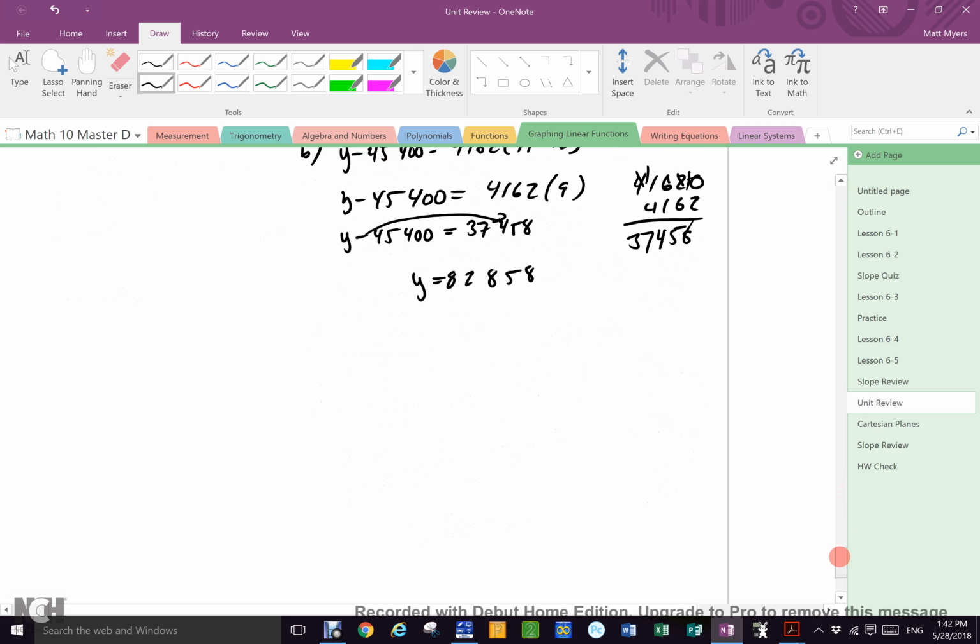Now, some people in the other class cheated a little bit, and they used a table of values. And they put 2,000 right there, and however many girls were playing, 45,400. They knew that every year it went up, they had to add 4,162. Because that was the rate of change, right? So then this one would have been 49,562, and so on and so on and so on. And they just did their table of values up to 2009.